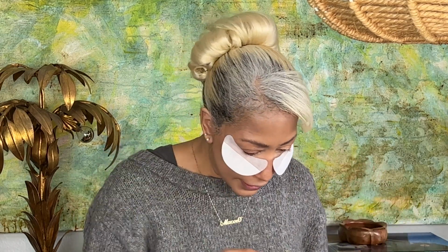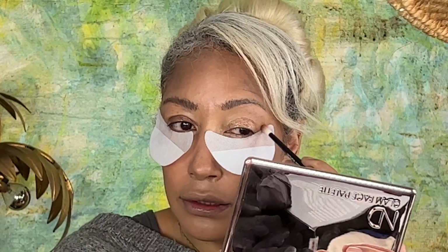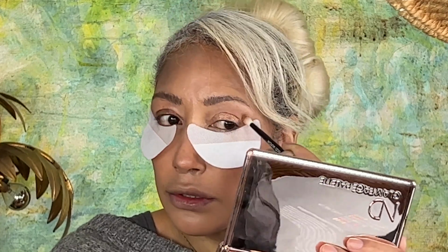Okay, let's go on and put on my little guards. If you watched the Wayne Goss video, you know why. Okay, starting with the light. I'm gonna stay with the crease because that's what I use as a contour here. And let's go in with my Wayne Goss number 19. And we're just gonna go in with the color crease, which is the middle one right here. And we're gonna go all in the outer corner of the eye here and the crease, all the way over to the nose, under the eyebrow.